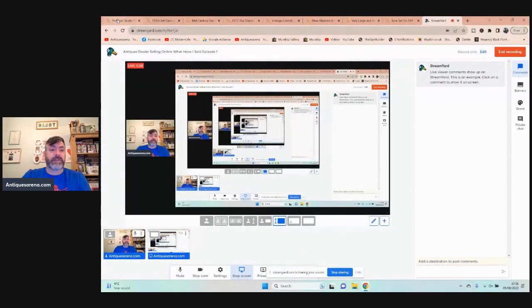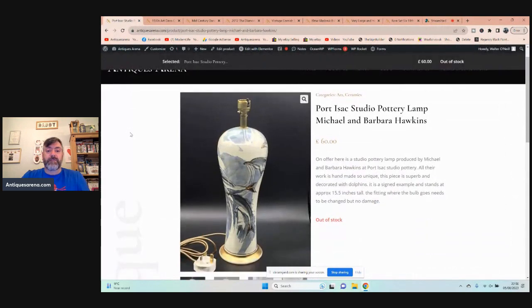So let's get started. Going to start off with a beautiful Port Isaac Studio Pottery lamp by Michael, I think, and Barbara Hawkins. You have to excuse me with the names, bit of dyslexia there. And this is 15.5 inches tall. And I sold that for £60.